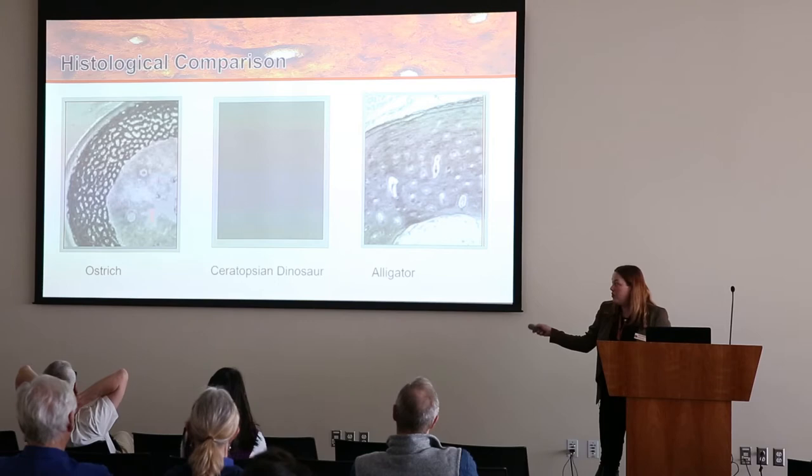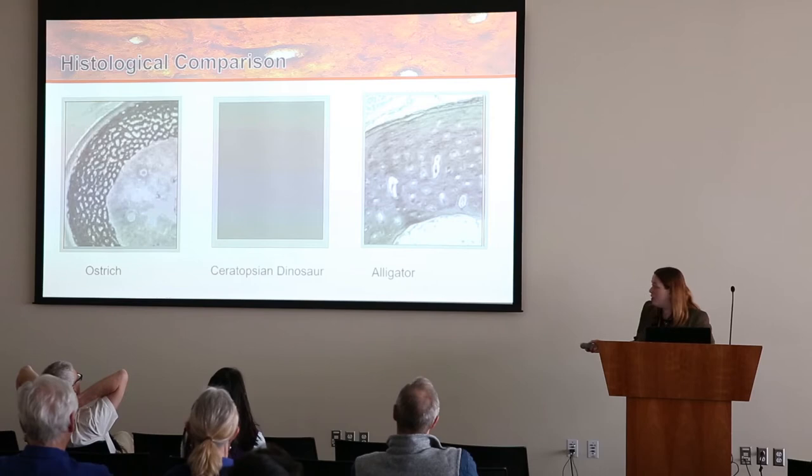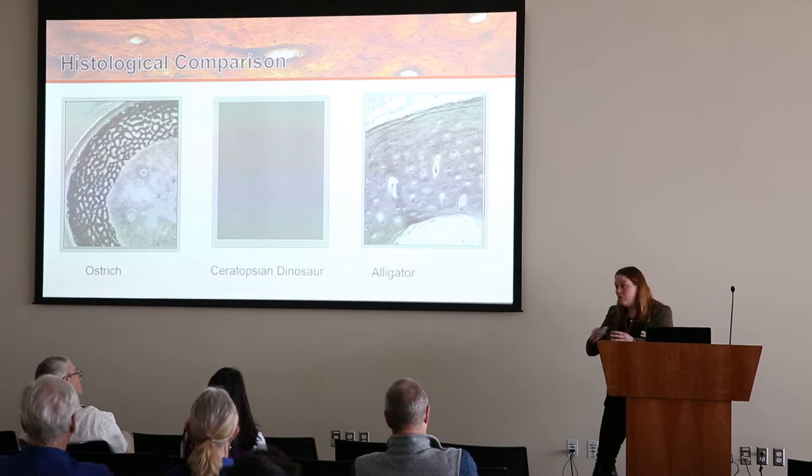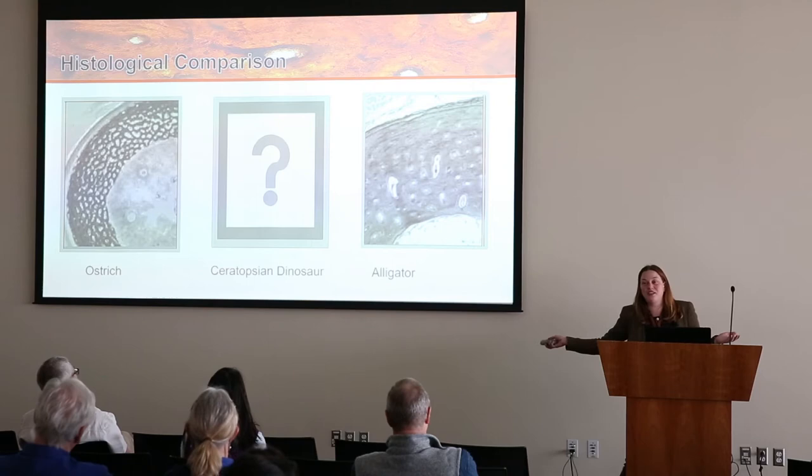All right, so this histological analysis has happened for birds, or the descendants of dinosaurs. So here's an ostrich here. And crocodilians, here's an alligator here. So a couple things you can notice. Well, there's a lot of holes in the ostrich. So that means lots of blood vessels, right? Not as many holes in the alligator. So they grew more slowly, it was cold-blooded. All right, so the question is, what did ceratopsian dinosaurs do?